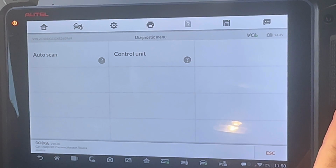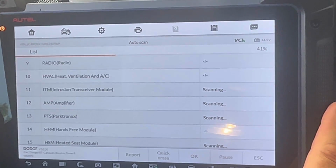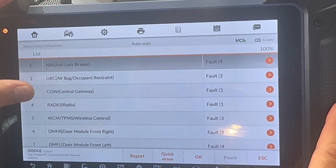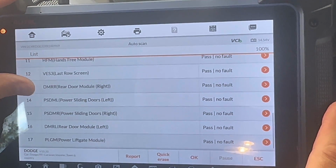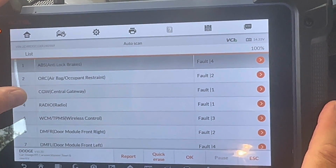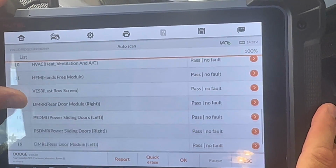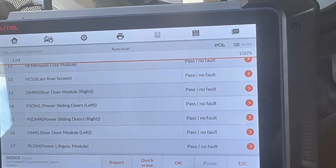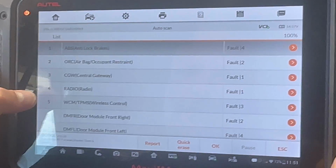Diagnosis. Let's go to auto scan. Let's see what kind of modules are talking or not talking here. Definitely getting some response. Nice. All right, we got fault codes out the wazoo. This is no start? Was that what it's doing right here? The complaint was you go to crank it and it won't do anything. Okay. I think it's intermittent, but it's happening right now.